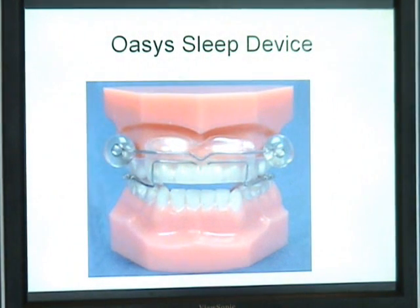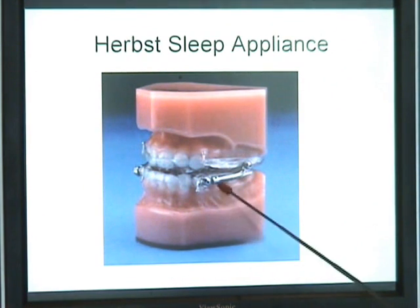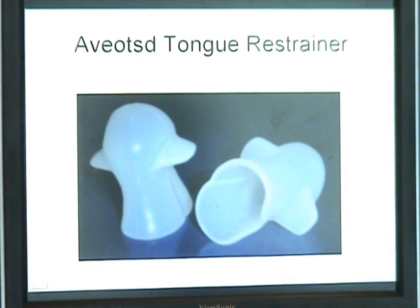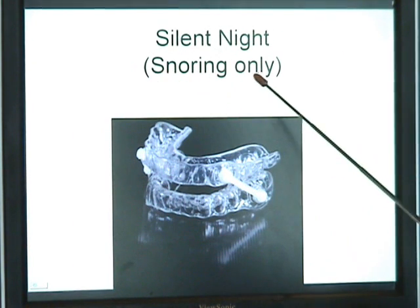They won't let you move around. And here's one that doesn't move around also, and it has cheek things. And then this one has little screws on the side to pull it more forward, but no front to back. This one doesn't move side to side or front to back with a screw adjustment on the side. Okay, this one suctions onto the tongue, which pulls the tongue forward. And then this one's used with many dentists, and they don't know that this is for snoring only.